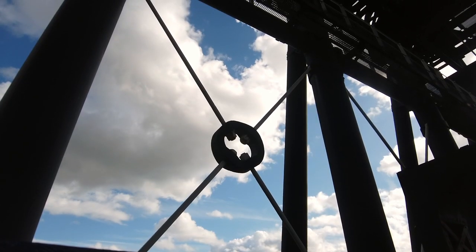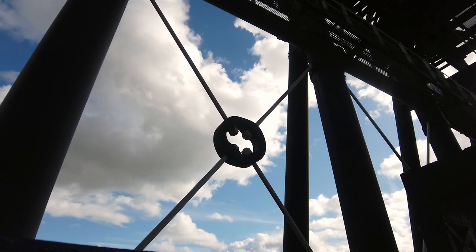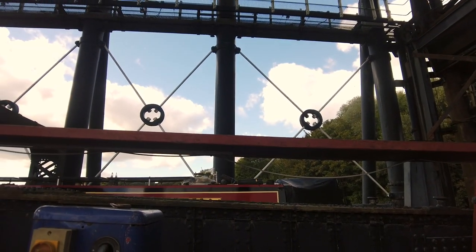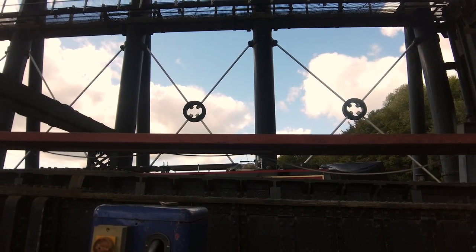Chocks are away, as they say, and we are going down. So what you can see behind me is actually the other caisson with a boat in it, going up.